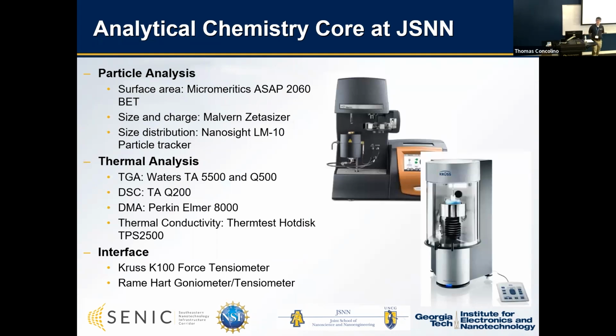Particle analysis, we've got a, again, brand new BET that's getting installed probably week after next. Malvern Zetasizer, Nanosight particle tracker, again, pretty standard stuff if you work with nanoparticles. TGA, DSC, DMA, and thermal conductivity round us out for the various thermal needs that we've got. And for interfaces, we have some rheology that's being done on site. It's fairly new. Force tensiometer, as well as a Ramé-Hart goniometer tensiometer as well. It is a very, very full lab now.